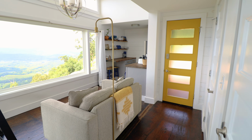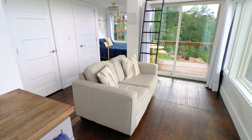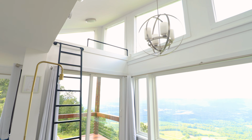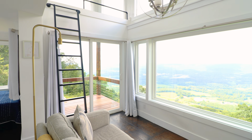When you first enter, we're going to begin in the main living room area, which you can see here. This is my favorite angle in the entire home, I think. There are just windows everywhere and the natural light is streaming in. You can get a little bit of a sneak peek there into the loft in the top left-hand corner, and there is your deck through those sliding doors.